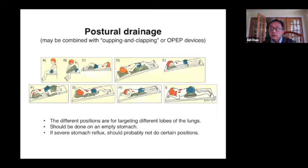And you can use some of these positions even with the Acapella or with the Aerobika. Some of them may be kind of difficult, but for example, let's say you want to drain this part of the lung right here, you could potentially lie on your right side with the head down a little bit and use the Aerobika in that position, for example.